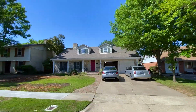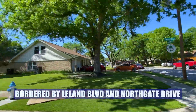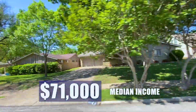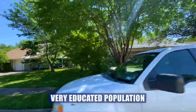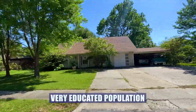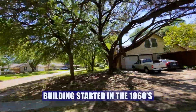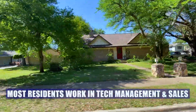All right, Northgate Heights is just northeast of the Arts District. Northgate Heights is bordered by Leland Boulevard and Northgate Drive. Median household income is around $71,000, and the neighborhood has a very educated population, with almost twice the number of residents holding a bachelor's degree or higher compared to Irving as a whole. Building in the neighborhood began in the 1960s and continued through 2014. Most residents work in computer management and sales office positions.